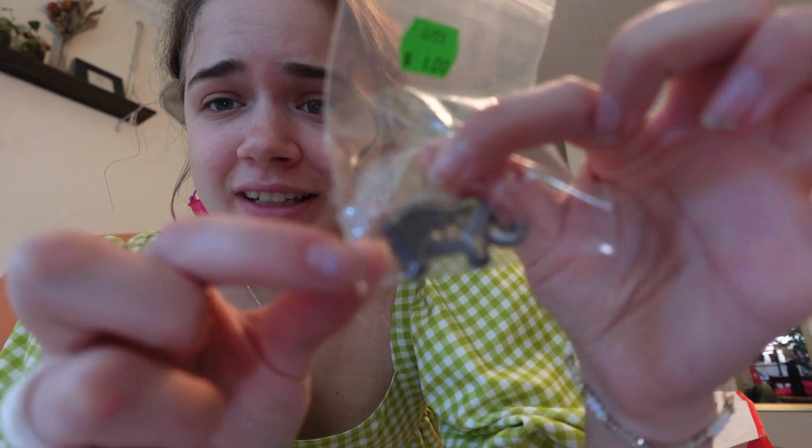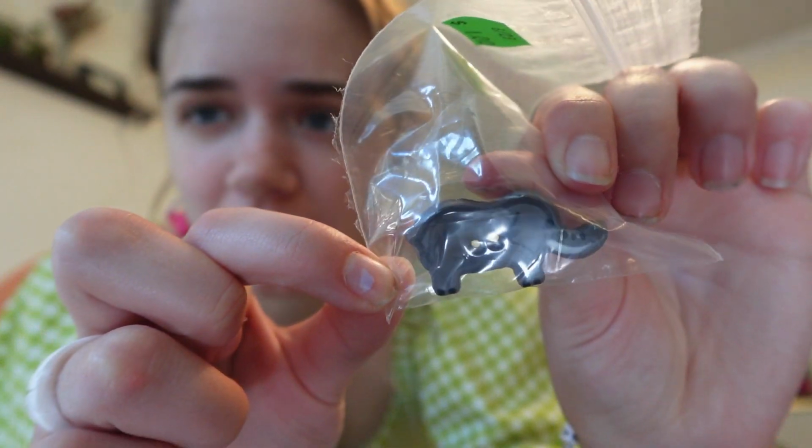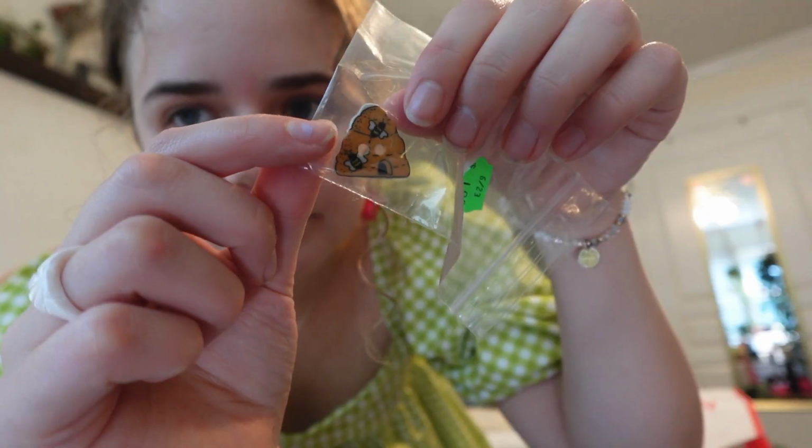They're ceramic buttons, but more importantly, they're ceramic buttons in the shape of animals. They were $1 per button, which sounds like a lot, but they look handmade and hand painted, and they're ceramic. So it was worth it for me. So there's an elephant. Oh my gosh. A giraffe. A beehive.